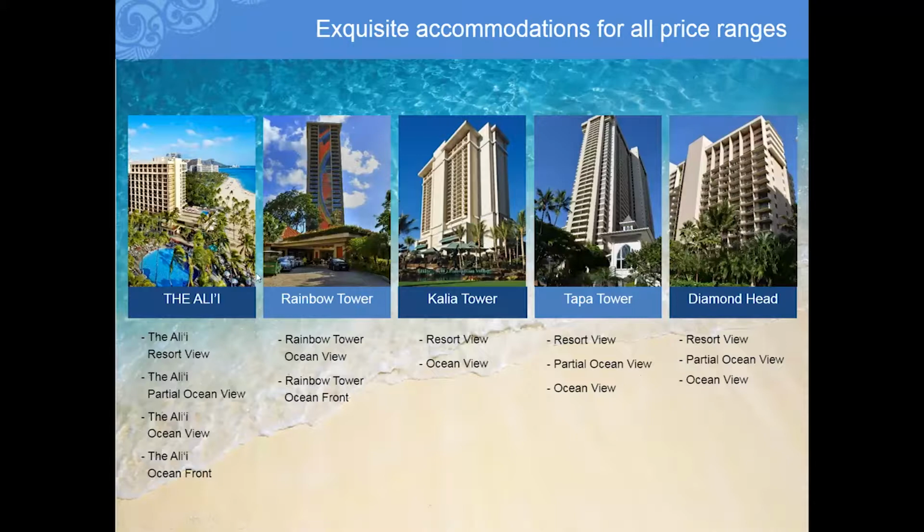And then you have these other 2 towers right here, the Rainbow Tower and the Ali'i. So these 2 towers are what we call our beachfront towers. So these are tower and category specific. So I'm going to share with you up front, you can't book someone in an ocean view category, just a plain ocean view category, and request an upgrade to a Rainbow Tower ocean view. That's not going to happen at all, okay?